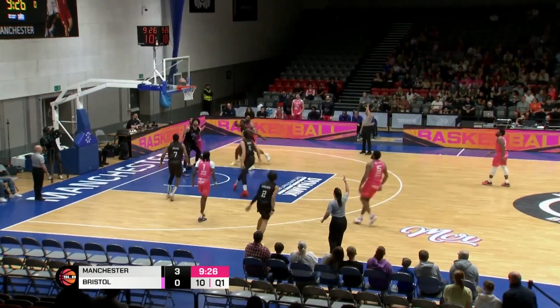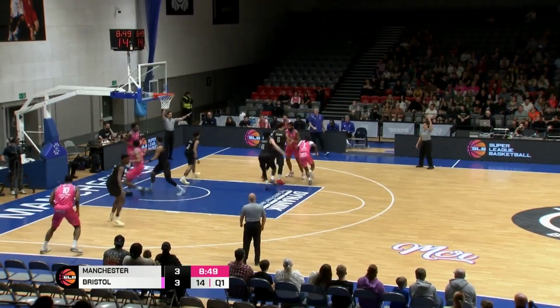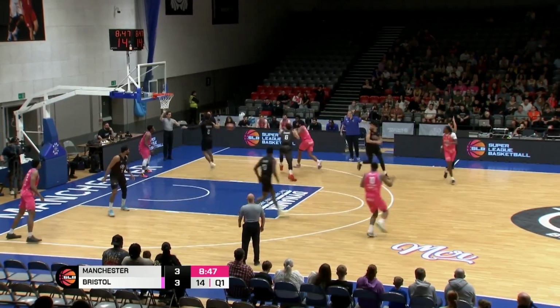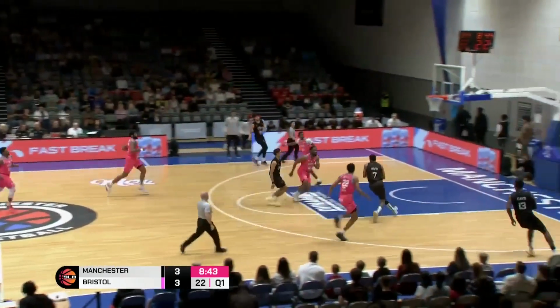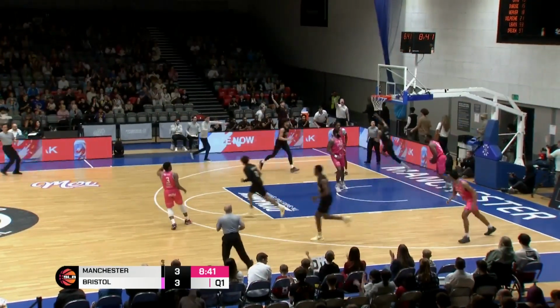Louis finds Robinson. He looks to answer, banks it in. Bristol looks at inbound. It's intercepted by Jure. Gets it over to Ashton Langford. Ashton Langford racing down the court. Has Irvin. He'll lay it in. This is Manchester basketball.